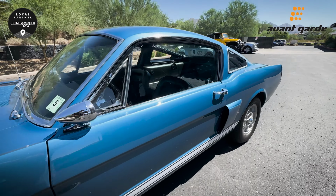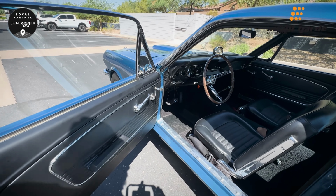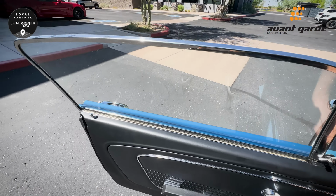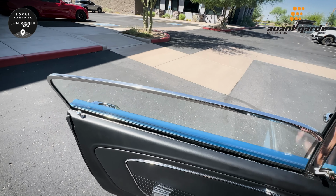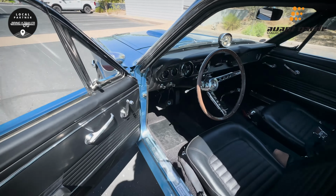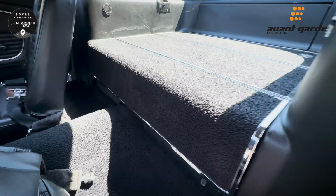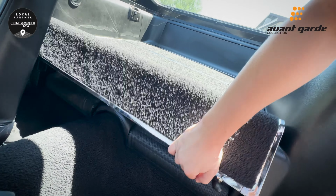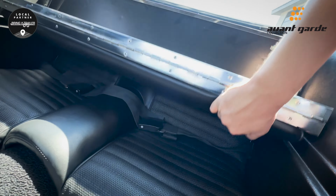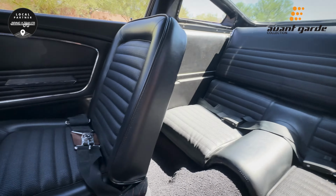Let's go ahead and take a look on the inside here. All the windows roll up and down quite well. And that's also on the passenger side. Seats here, fold this guy back. Seats are in great condition in the back as well.